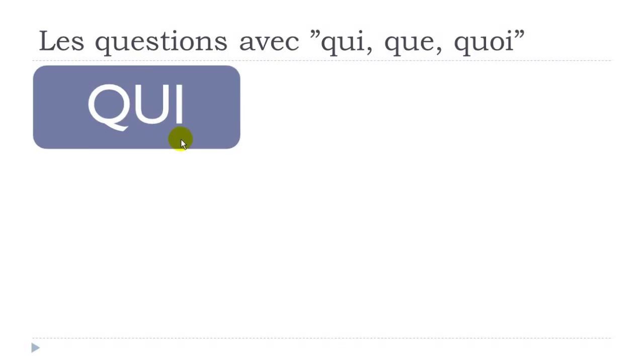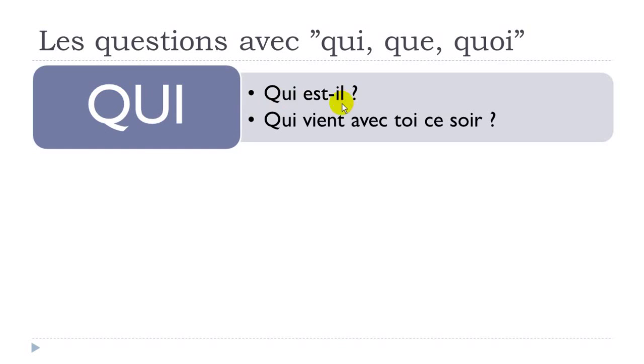So if you want to ask a question regarding someone, like in these two examples. The first one: who is he? Qui est-il? Remember the normal way when we start a question with qui, as we saw in the previous lessons, you will have to change the order and put your subject, il, he, here, after the verb. Qui est-il? And then you make the liaison. Qui est-il? Who is he?